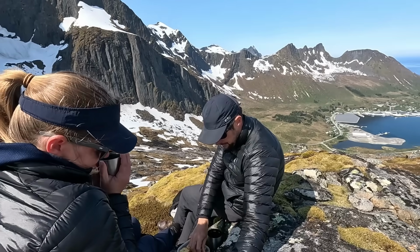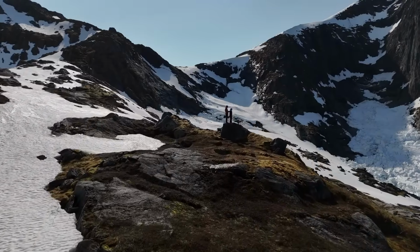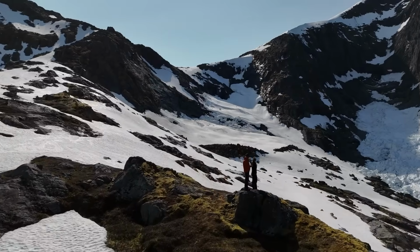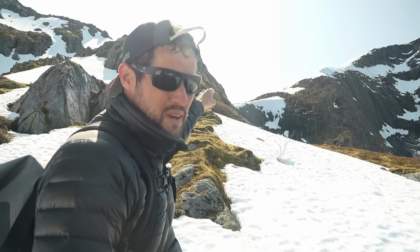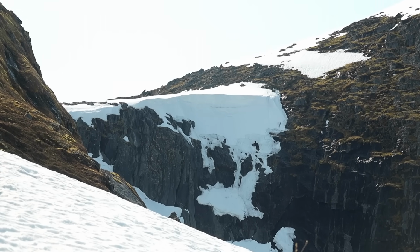Cake and coffee, not bad with a view. Unfortunately it's directly into the sun, but from here we can see that there's a real big overhang of snow on the ridge up here, and I think the hike takes us round and along that ridge. So there's no way we're going up on that.